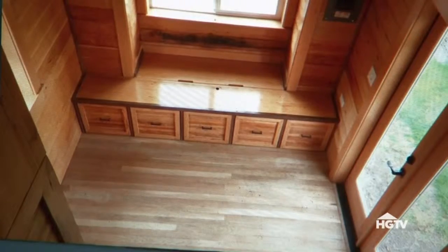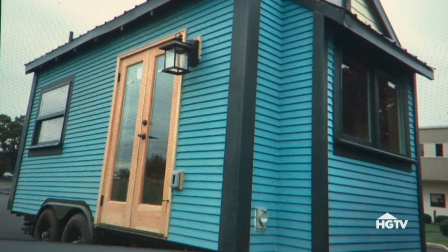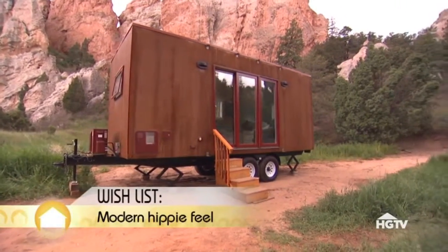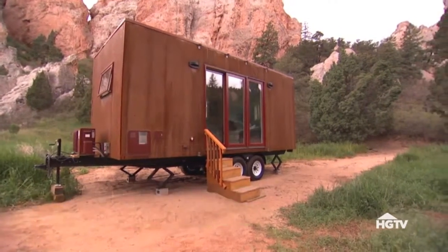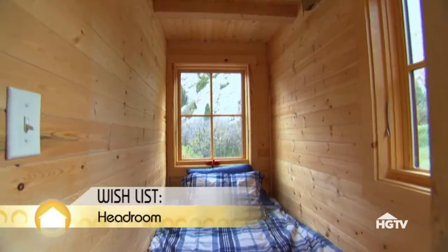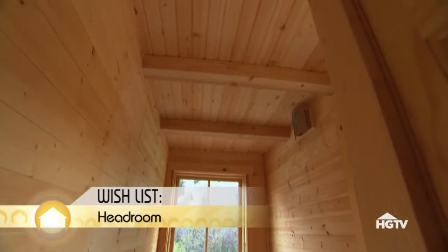Before he starts his tiny build, he'll be looking at models to base his house off of. My budget's $25,000. That's really what I can spend. And a lot of these look super cottagey. I definitely want something a lot more modern. I want something that feels contemporary, that has a little bit of the naturey, hippie twist to it. I think it could be a little bit bigger. You are not going to fit in that loft. That does not look like it has enough room. I'm 6'2", and so I can't have something that's cramped and that I feel uncomfortable in.